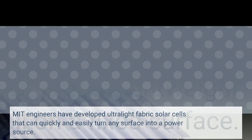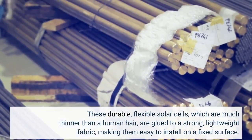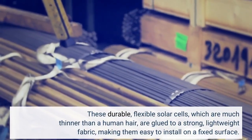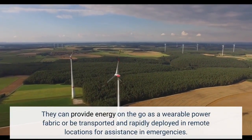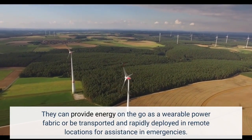MIT engineers have developed ultralight fabric solar cells that can quickly and easily turn any surface into a power source. These durable, flexible solar cells, which are much thinner than a human hair, are glued to a strong, lightweight fabric, making them easy to install on a fixed surface. They can provide energy on the go as a wearable power fabric or be transported and rapidly deployed in remote locations for assistance in emergencies.